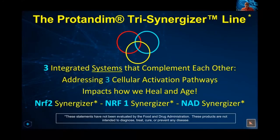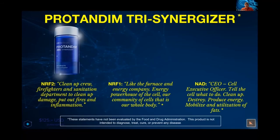So remember that this Protandim NAD Synergizer is part 3 of a 3-part system of activating cellular pathways. It's synergistic, working together with the NRF2 Synergizer and the NRF1 Synergizer. This is by design. So a quick review. Protandim NRF2 Synergizer is the cleanup crew. It's your cellular firefighter and sanitation department to clean up damage and put out fires and the flames due to oxidative stress and free radical damage.